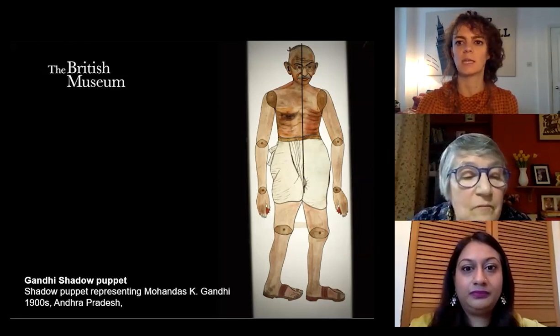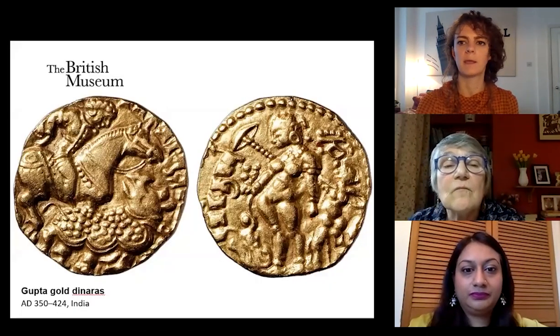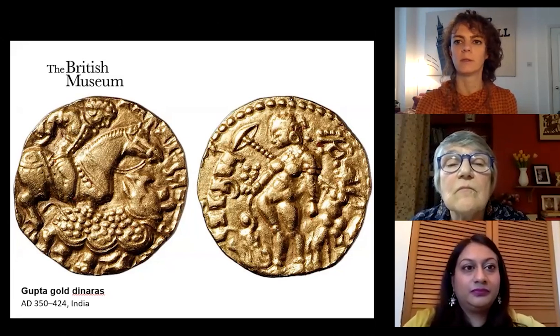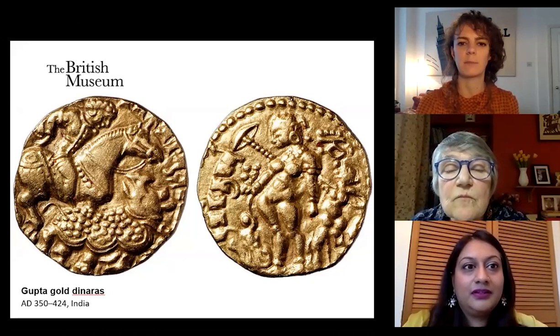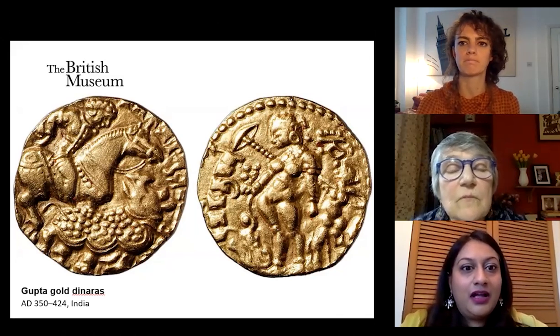The first question is a question about the coins, the dinars. And the question is, were these dinars clipped? And if so, was this common? I don't know if this is something that you, Sushma, may be able to respond to, so whether they were clipped and whether that might be something that you've seen before.